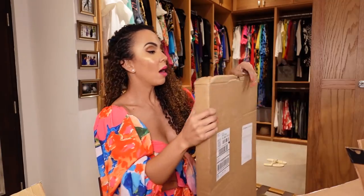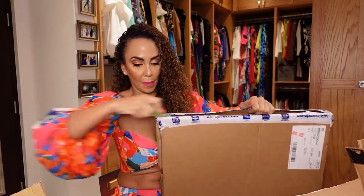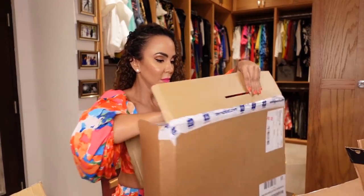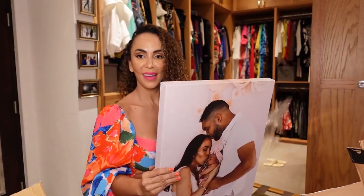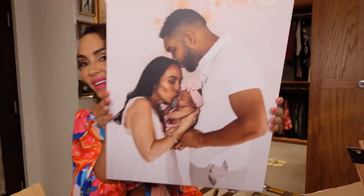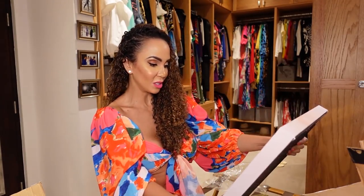Final package for today. I honestly don't know what this is. This is not for me. This is so nice. It's on canvas. It's a picture on canvas, and this is of Scott, Tracy, and Stevie.